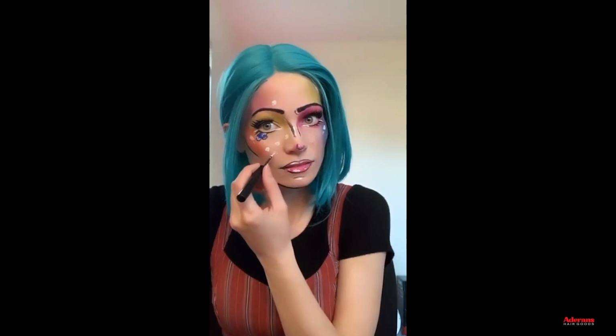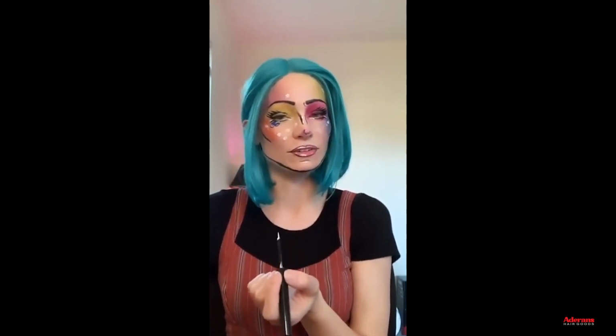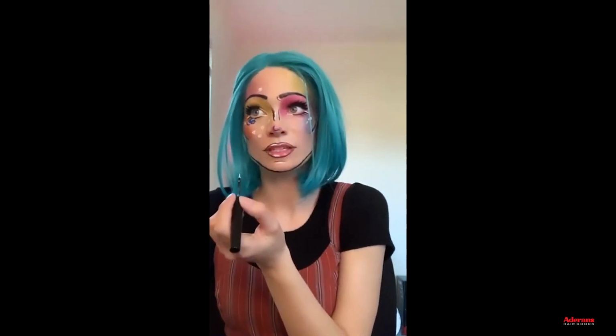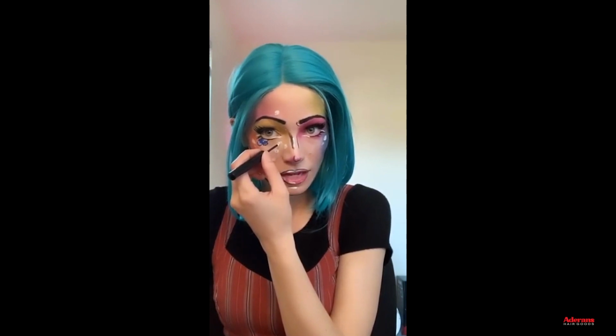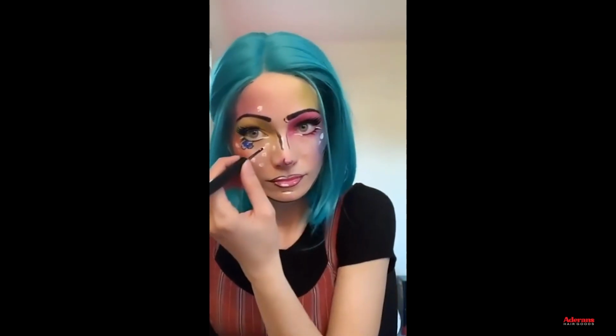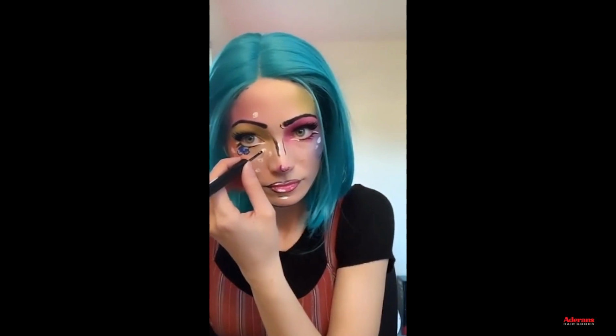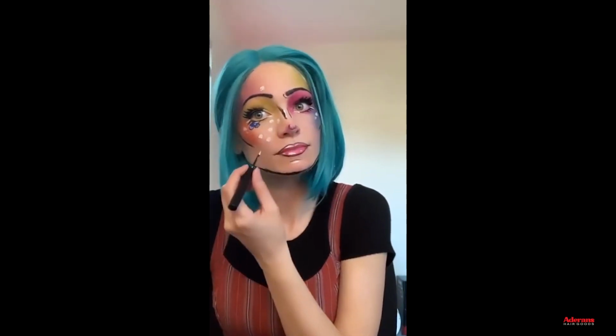That does look pretty cool. That actually looks very cool. It is very difficult to get them uniform. I almost wish I had a little stamp. If you are using white liquid eyeliner, I would recommend layering it. So letting one layer dry and then going in with another layer of the white just to make sure it really pops.